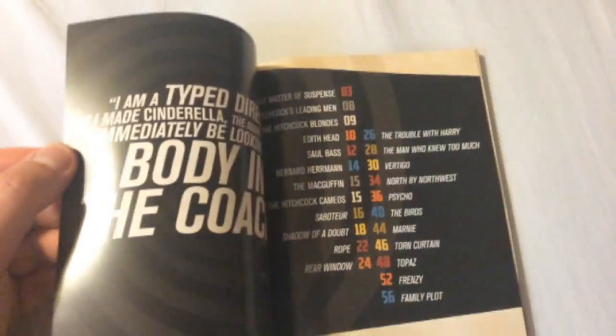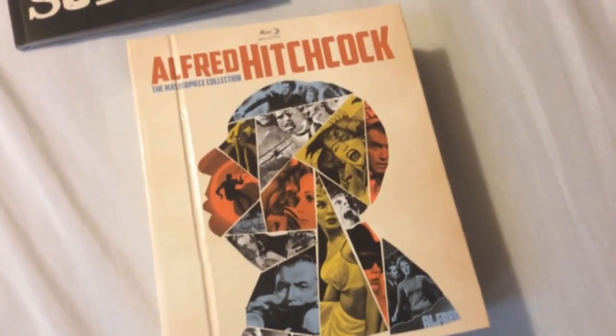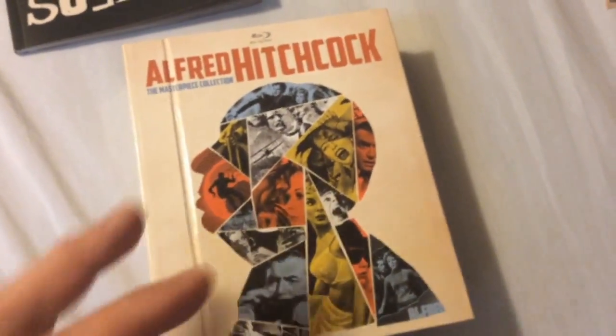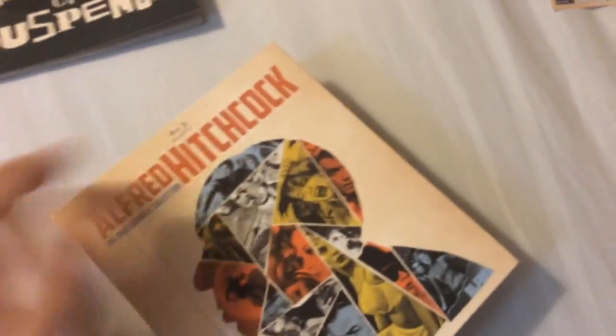Master of Suspense. Alright, that's a pretty cool booklet. And just a shot right there of nothing. But really cool. And here's a really nice silhouette of Alfred Hitchcock. Probably one of the most famous silhouettes in the world. As soon as you see it, you automatically know whose silhouette it is. Just that amazing.